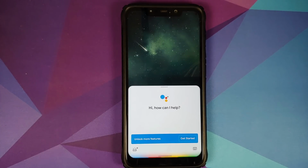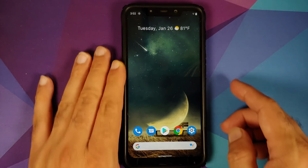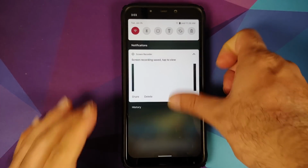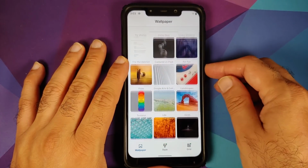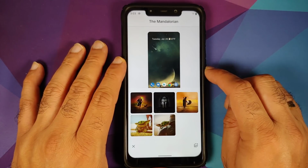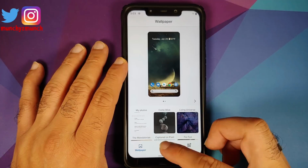And let us turn off the screen, and Hey Google, can you listen to me? There it is. Hey Google works with the screen on and with the screen off as well. Next up, if you press and hold on the empty space on your desktop, go into styles and wallpapers. Bam, here it is, Pixel 5 style wallpapers application, and you also have the exclusive Mandalorian wallpapers baked in.